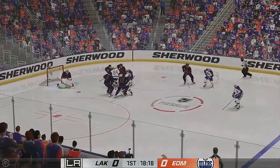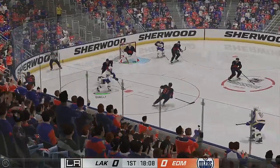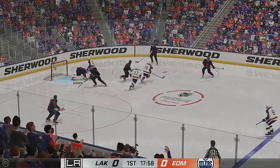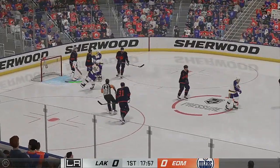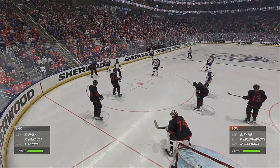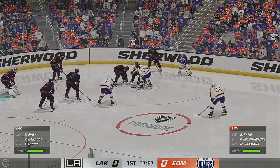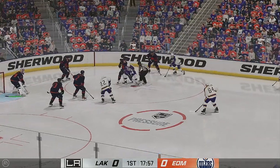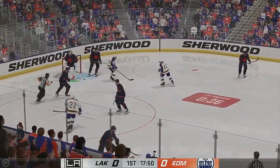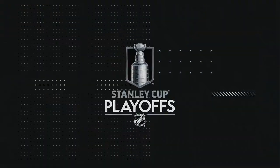The Kings will start off on the attack after winning the draw. That knocks them off the puck. Quick feed to Deneau. And that goes off a player in front. Turns it aside with the glove. Goaltender covers it up and we'll get a reset here. Los Angeles wins the draw. Stopped by the goaltender. In front and a stoppage on the play as the goaltender covers things up.